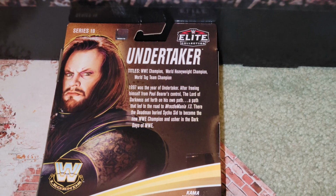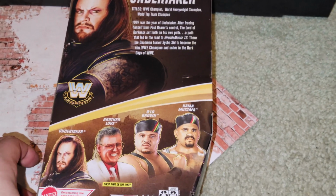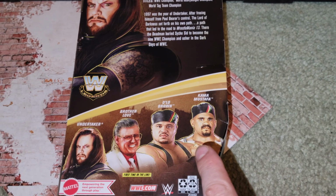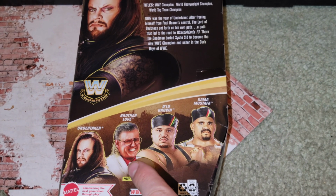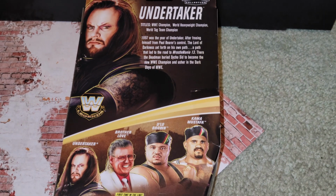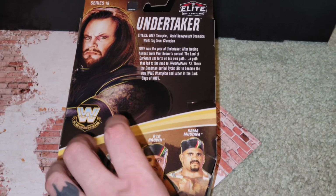So this is going to go on my Hall of Champions shelf. As you can see, I actually ordered everybody except for D'Lo from this line. Kama is going to go on my Nation of Domination shelf. This Brother Love is going to go in the new gen setup with the other Undertaker I have over there. But this Undertaker is going to go in the Hall of Champions shelf. This will represent the WrestleMania 13 world title win that he had.